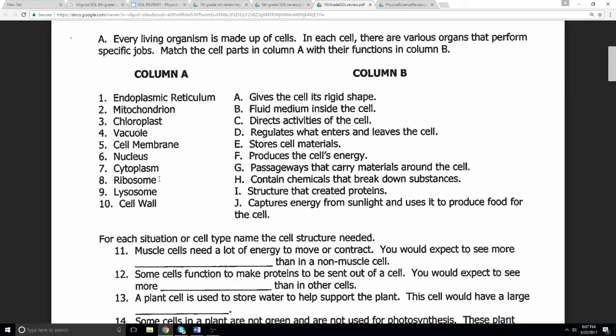Come on, guys. I know you participate more than this, and it's usually more than just Rami. Well, dang. It actually is just you, Rami. It is I, Rami. Structure that created proteins. The letter I there.